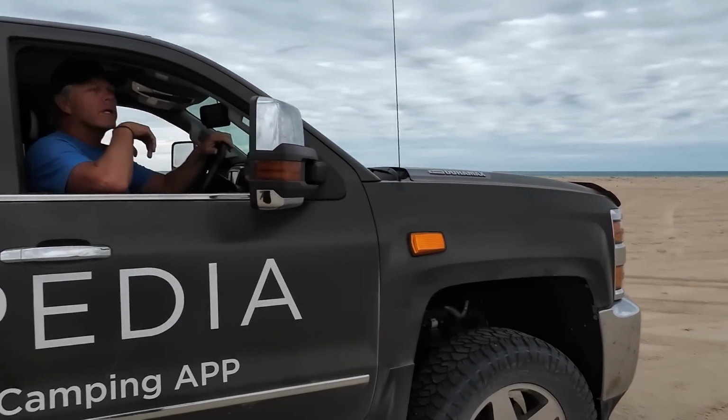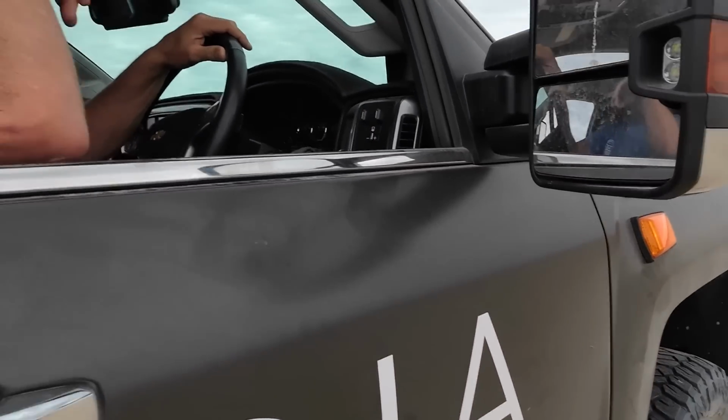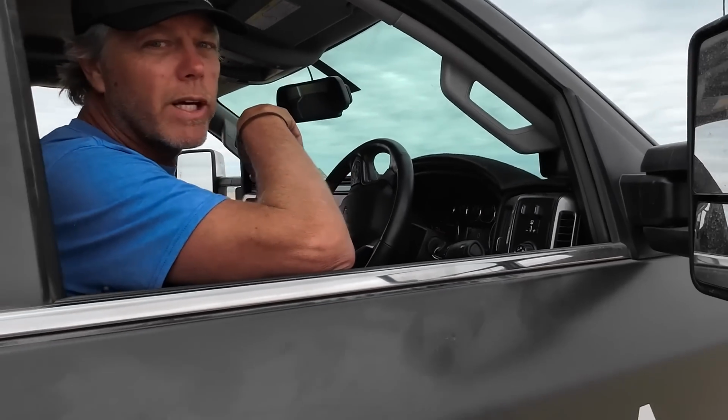Over that way, do you reckon? Well, it's quite a tight turn. If you go around there, then you just drive straight in. You're still filming. Yeah, I know. Don't you reckon? Yeah, right. Let me get out.